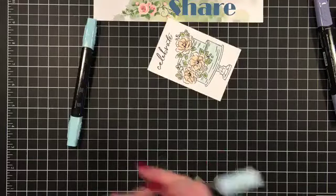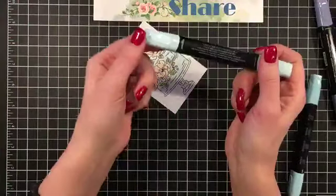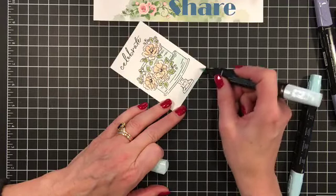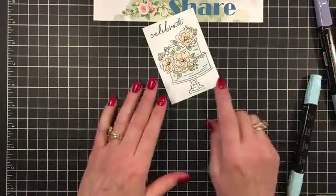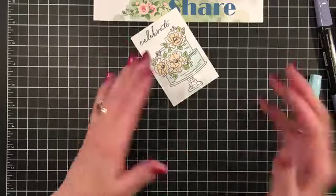All right. Then, oh, one more thing. When you have your light Pool Party out, just go ahead and add a little bit of the light Pool Party to the base of the cake stand. You don't want that cake stand just floating out there in thin air. So give it a little something to sit on so it looks like it's grounded.